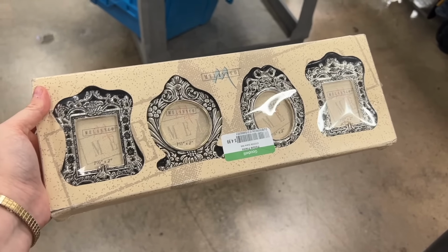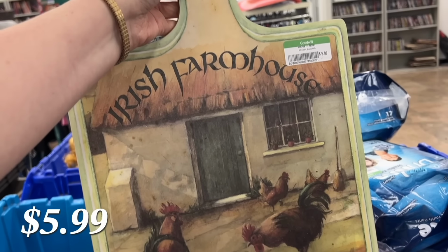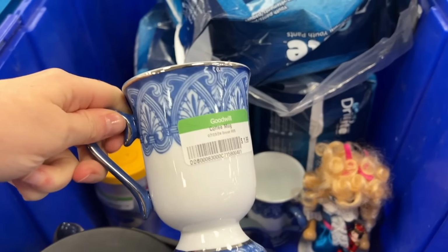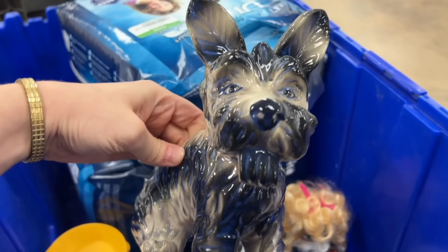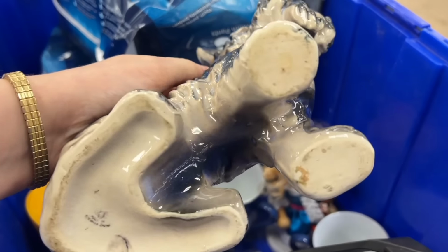I liked this little collection of metal frames. If I didn't have so many already, I probably would have grabbed them. They had rolled out a bunch of new carts over here, so I ran over to see what was in them. I loved the little cute dog planter, but it had this glaze on it that had a blue tint to it, so I put it back for that reason.